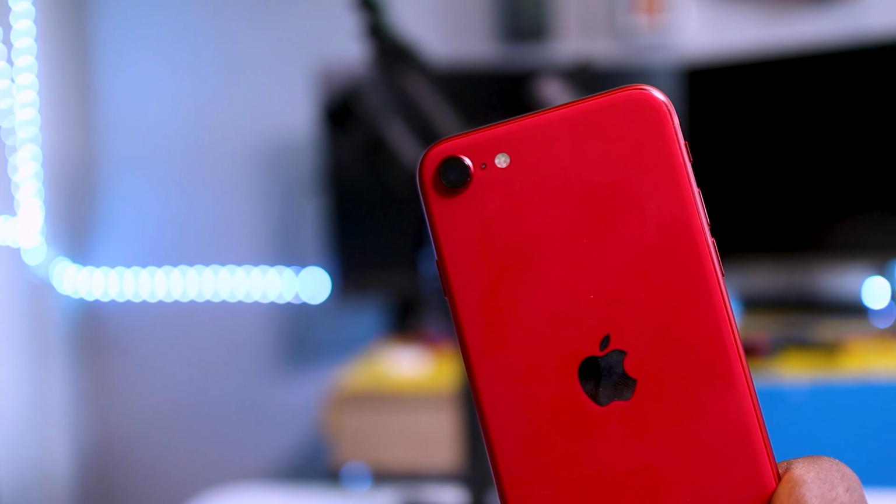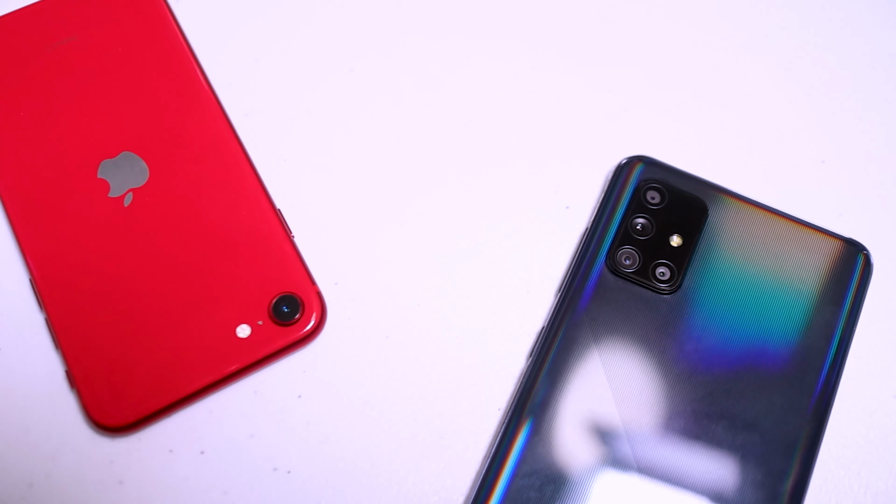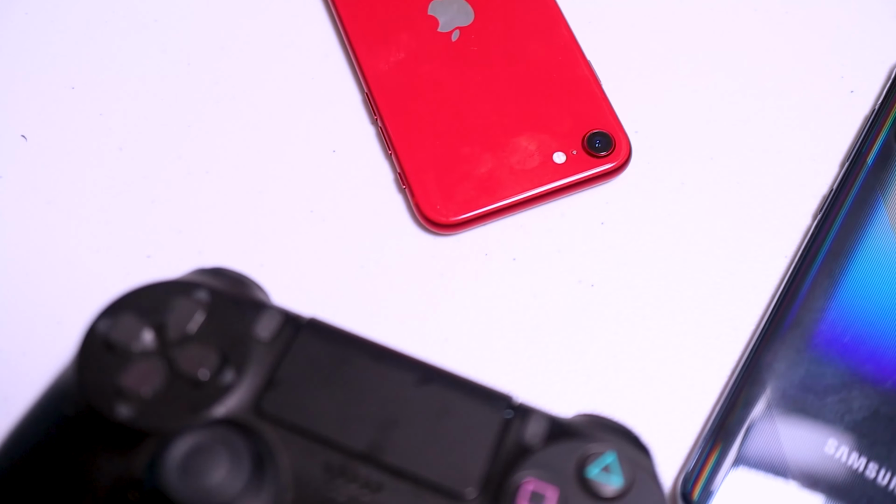The iPhone SE has a single lens camera system, which is a 12 megapixel f1.8 aperture, and the camera on the iPhone SE can shoot 4K at 24, 30 or 60 frames per second, and it can shoot 1080p at 30 or 60 frames per second. It can also shoot 720p at 30 frames per second.